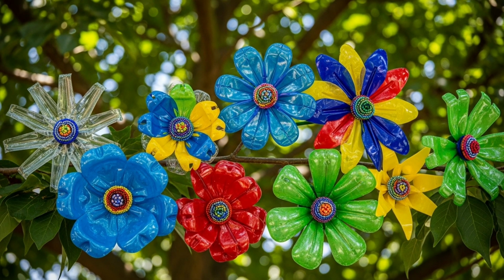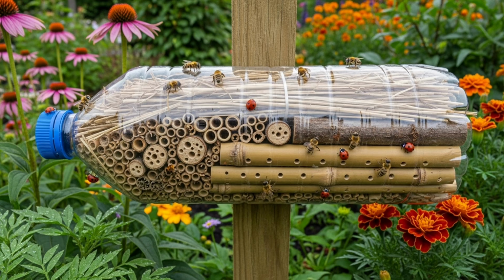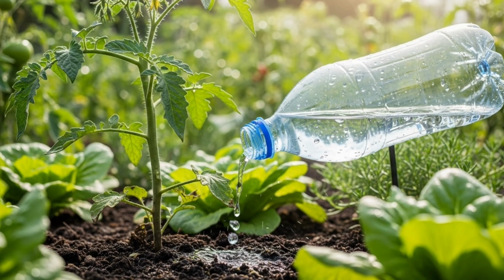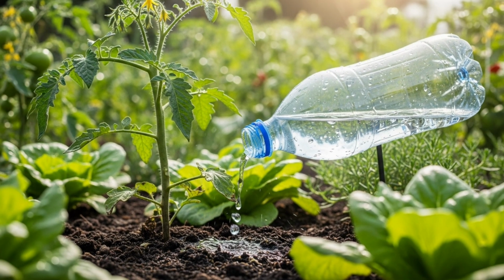This mini fountain not only beautifies the garden, but also brings tranquility to anyone sitting near it. Small birds often come to drink, butterflies flutter around the flowers, and the air feels cooler. The specialty of this creation lies in its success in transforming plastic waste into a functional decorative element.